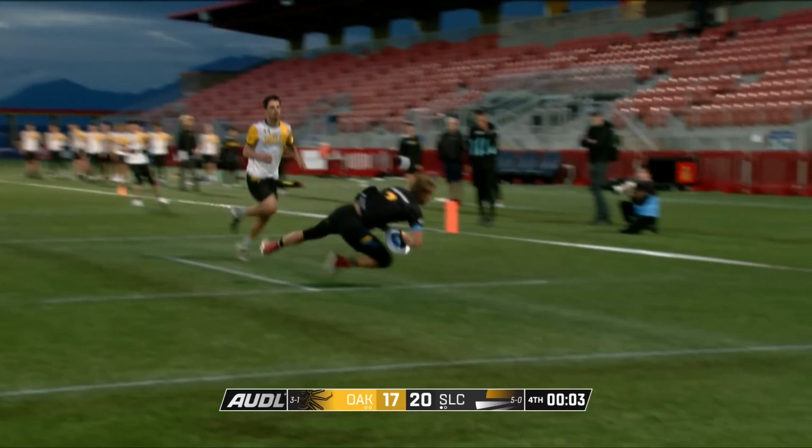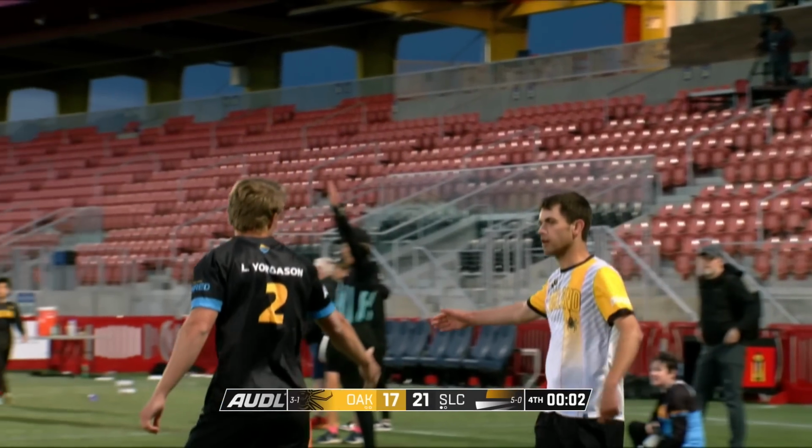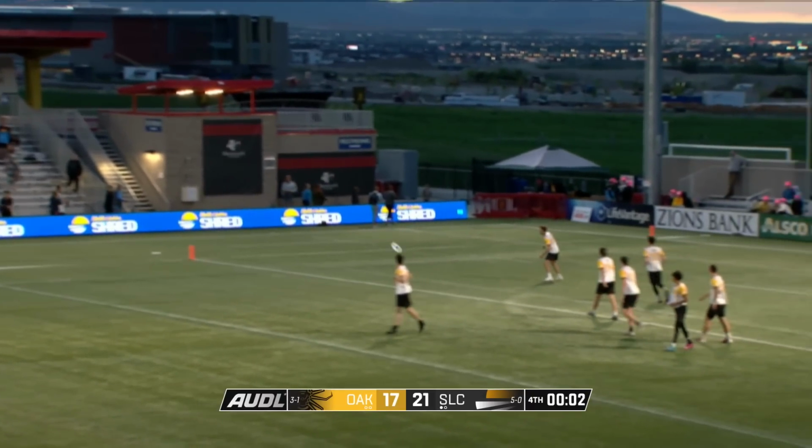They're going to try to score. McKay to Luke. What a way to end it. 2 seconds left, but a brotherly connection for the score. Talked about as the Western Division favorite. Right now, Salt Lake's played 1 more game than them.